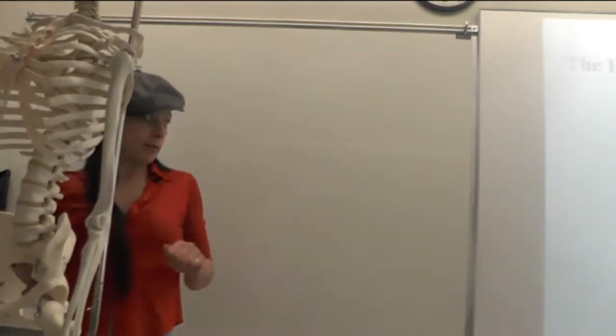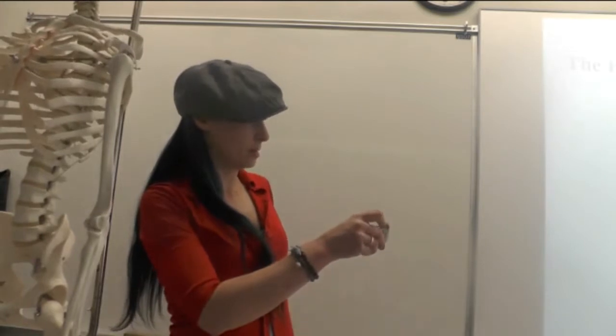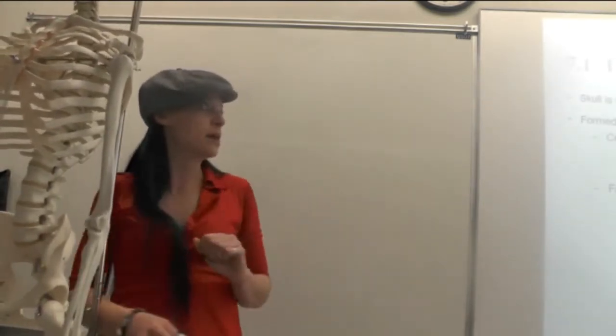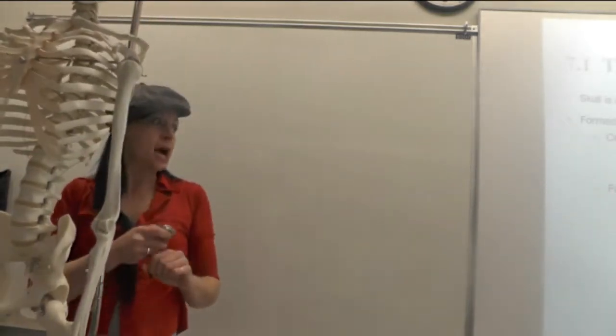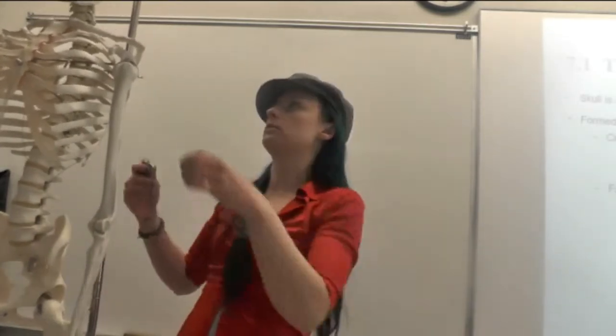So we have a lot to look at today. So this breaks down our bones here. In blue are our axial bones and then our appendicular bones. So we've kind of gone over this. The skull is the most complex bony structure in your body. Again, your cranial bones are all those that are touching your brain. So let's talk about that.